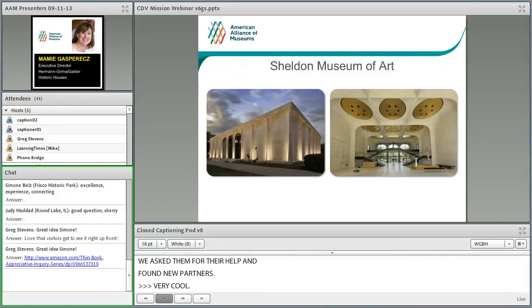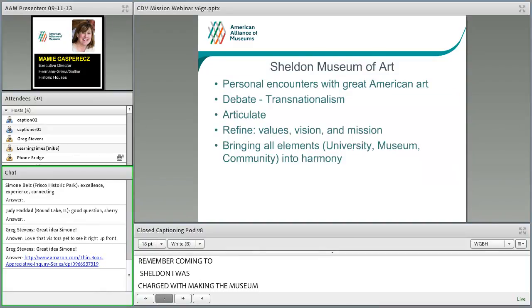There's our slide. And I'm glad you get to see the museum itself. I remember when I first came to Sheldon, I was charged with the prospect of making our museum a little less intimidating. Apparently people felt that we looked like this temple of high modernism, which we are to an extent.